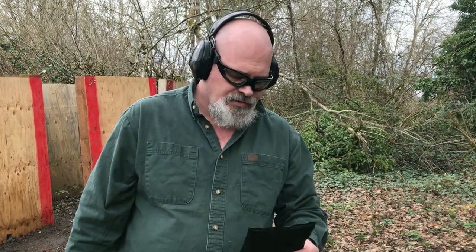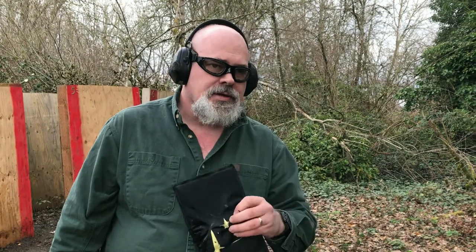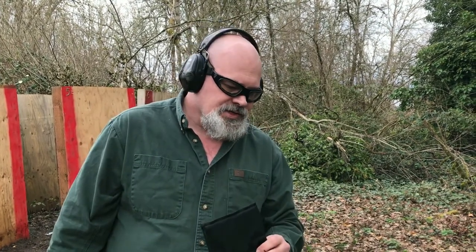That round nosed 90 grain bullet that we did barely penetrated, and the armor sucked up a lot of its velocity. Well, this one, it zipped right through. A lot of that's bullet shape. This is actually slower than that 9mm round and bigger, but it was the bullet shape that did it.